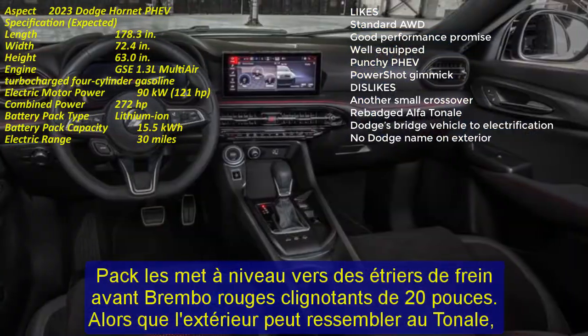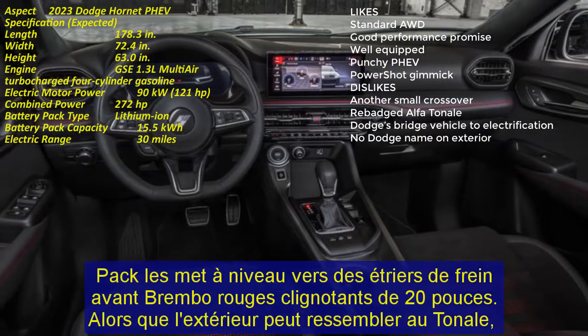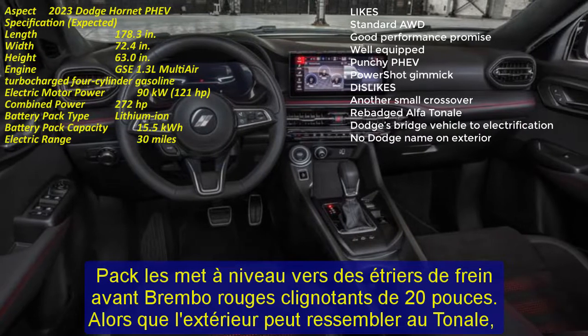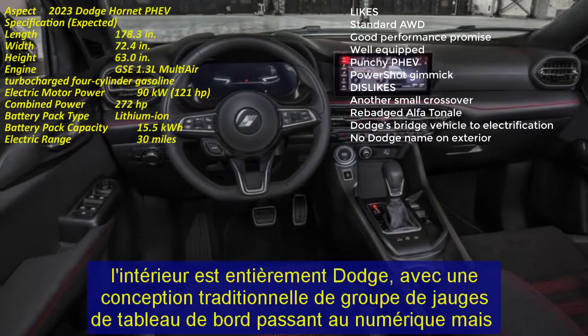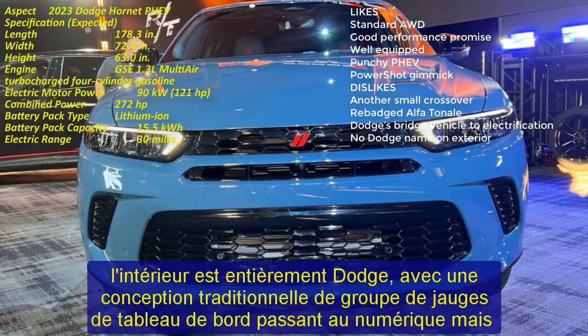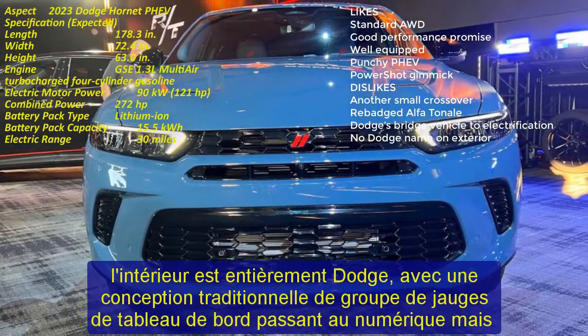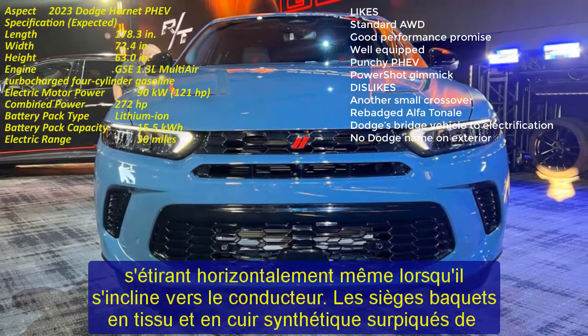A steering wheel button activates sport mode that tweaks throttle response and delays shifts while tightening the electronic power steering. Available two-stage shocks stiffen the suspension to offset some of its 3,715 lb curb weight in turns. On straights, Dodge says it goes 0 to 60 miles per hour in 6.5 seconds.